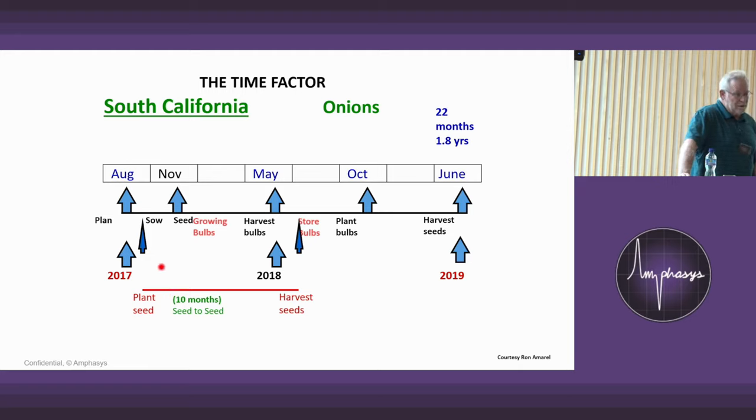But if you're bulb to seed, now all of a sudden you're planting sometime around September, October of 2017. And then you're growing those bulbs and you harvest those bulbs in May. And now you have to store the bulbs because you have to vernalize them one way or the other. Depending upon what the parameters are, you're either going to have to put them into cold storage or you can just store them in the shade, if the requirements aren't that high. And then eventually you harvest the seed in 2019.